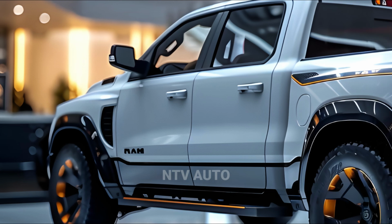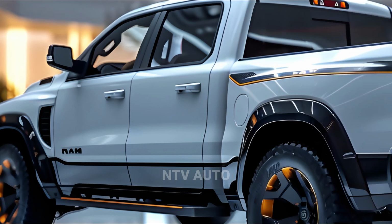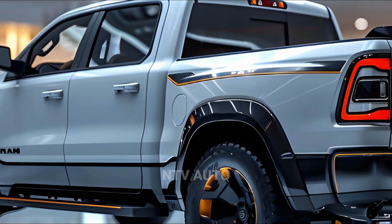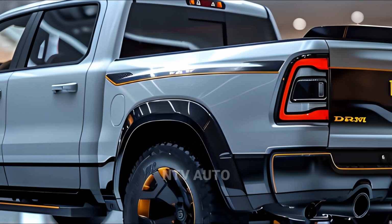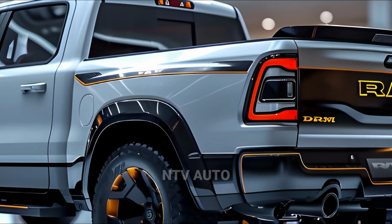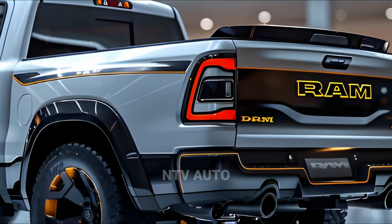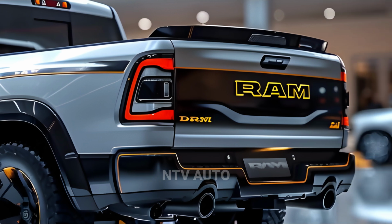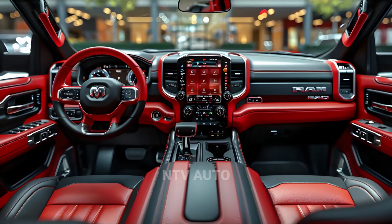The Ram 1500 also prioritizes advanced safety measures. You may rest easy knowing that this truck has a 360-degree video system, adaptive cruise control, lane keeping assist, and automatic emergency braking. Extra protection in the event of a collision is provided by the truck's many airbags and sturdy frame. With a basic model starting at an estimated $38,000, the 2025 Dodge Ram 1500 is priced affordably.